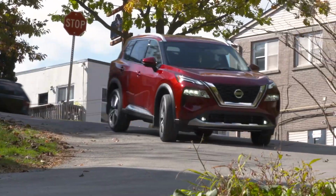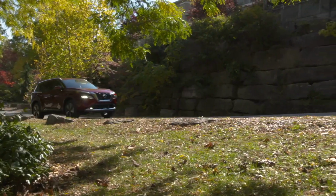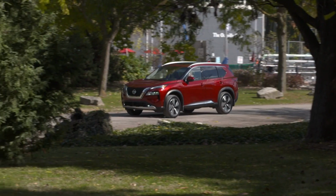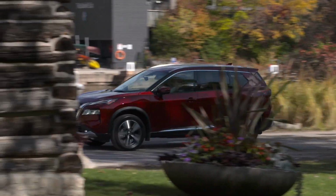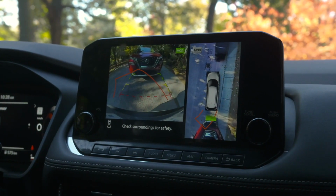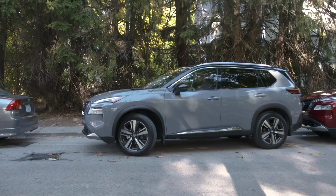Nissan does not scrimp on safety features. Here we have automatic emergency braking with pedestrian detection, forward collision warning, lane departure warning and intervention, rear automatic emergency braking, and rear cross traffic alert. We have an excellent 360-degree view camera system for parking and parking sensors all around.